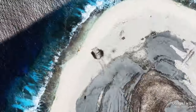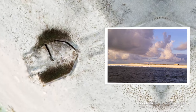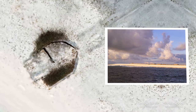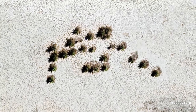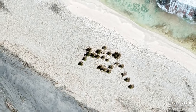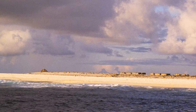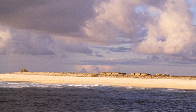Do you see that angle? Right. The satellite picture can be compared to the pictures and videos made in 2009 by the explorers. Another point proving that this weird object has a terrestrial origin is that there are some trees on the island, which is bizarre. These trees aren't native to coral limestone terrain, and they were definitely planted by people. Mystery solved! The saucer-shaped object is not an extraterrestrial vehicle, but what remains from a settlement.